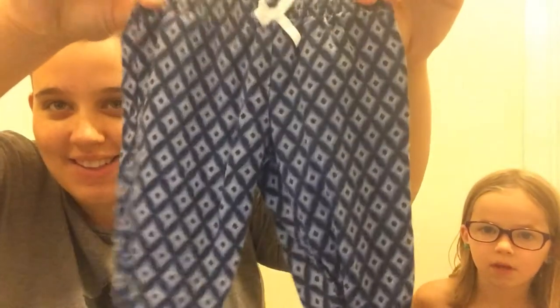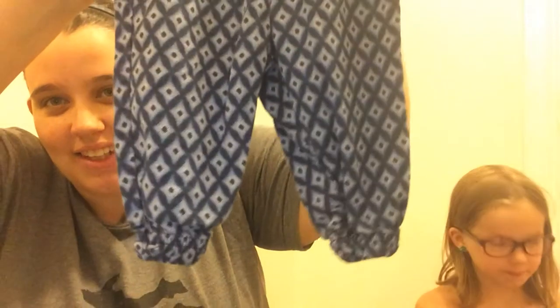So Once Upon a Child, we will start with the pants because we only got one pair of pants. They didn't have a lot of pants, and pants is, besides pajamas, what I really wanted and what we need. So we grabbed a few more onesies, a few outfits, and a few jammies. And just the only pair of pants that they had in newborn. These are kind of little jogger pants. They're really cute. They're navy.